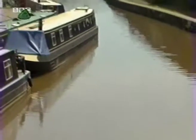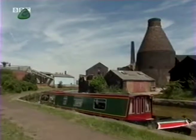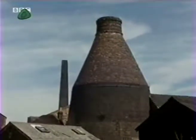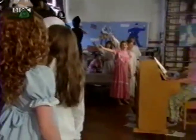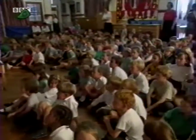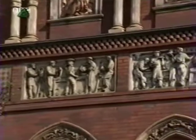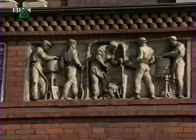Canals snaked past the backs of the factories. Today, you can still find some of the old bottle-shaped kilns where the pottery was fired. The pottery industry was part of the fabric of the town. The decorative mouldings on this old building celebrate the traditional pottery-making processes.